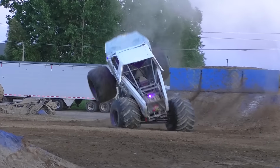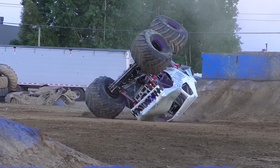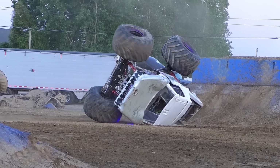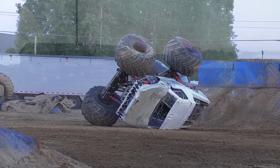Right there, just kicked off those front tires. He tried to stop it. You can see him lock the tires up, but to no avail. Tried to get back on the throttle, hoping it would come out. It didn't happen, but Tim Jones just turned this crowd on in a big way.